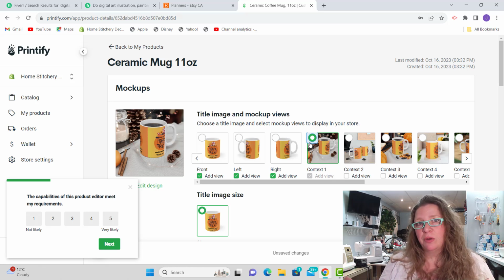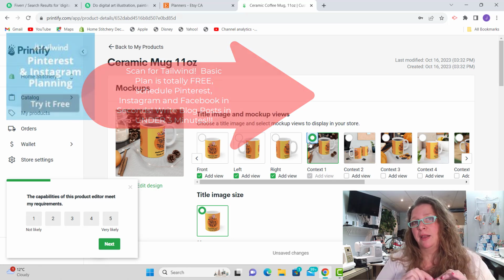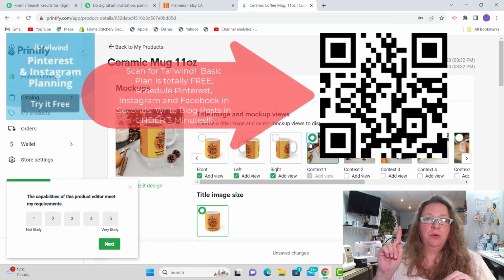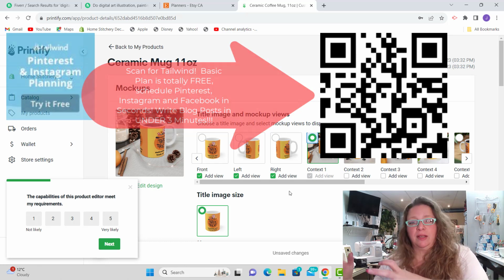I have a few videos on here about how to market your items. A great way to do it is with Tailwind, where you can grab your URL from any site that you're selling on for this individual product, and then pull that into Tailwind and create pins and Facebook and Instagram posts in a matter of seconds. So Tailwind is a great app to market the stuff after the fact.